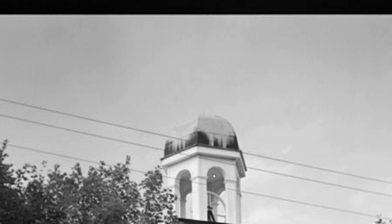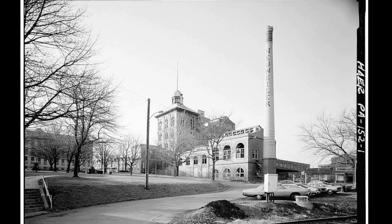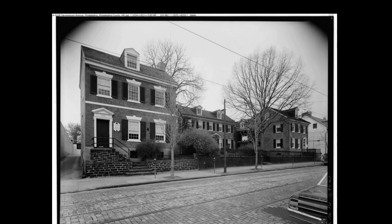Moving on. Oh, yes. The useless feature, stylistically. Another useless feature, a flagpole with no flag on it. Am I doing it right? This is a brewery, with some unnecessary details, I believe. More dodgy foundations.